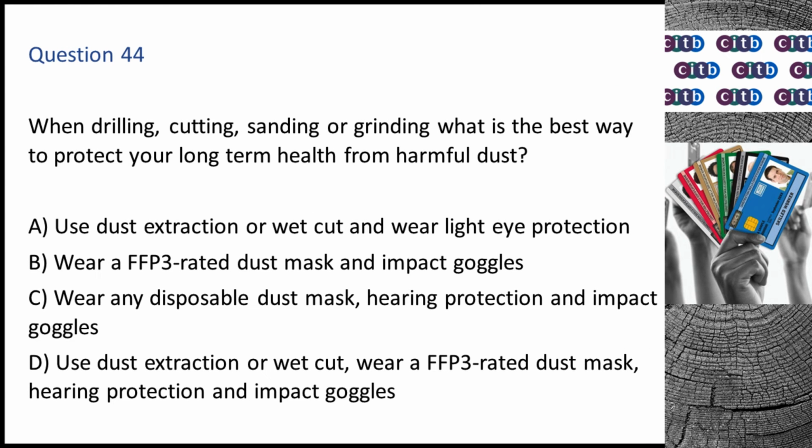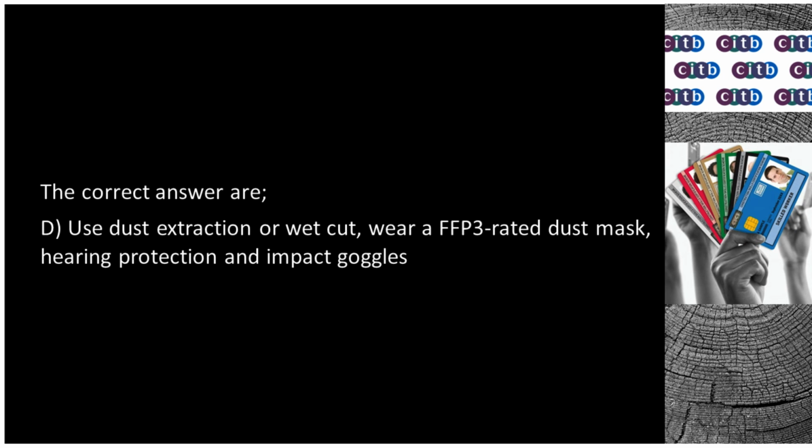Question 44. When drilling, cutting, sanding or grinding, what is the best way to protect your long-term health from harmful dust? A. Use dust extraction or wet cut and wear light eye protection. B. Wear a FFP3 rated dust mask and impact goggles. C. Wear any disposable dust mask, hearing protection and impact goggles. D. Use dust extraction or wet cut, wear a FFP3 rated dust mask, hearing protection and impact goggles. The correct answer is D.